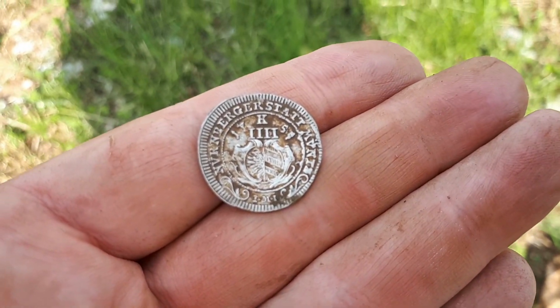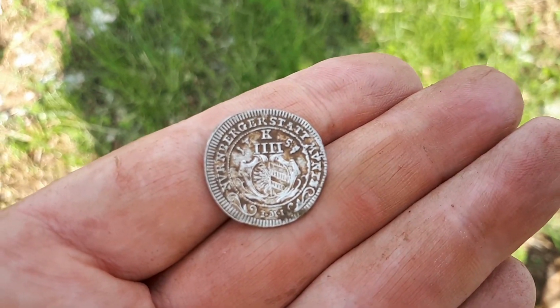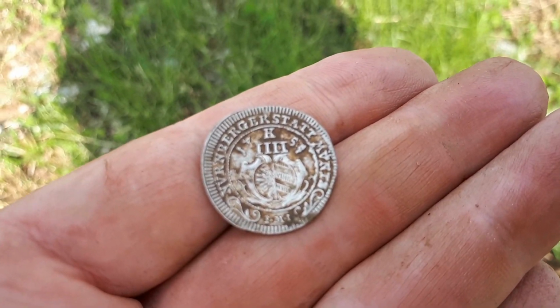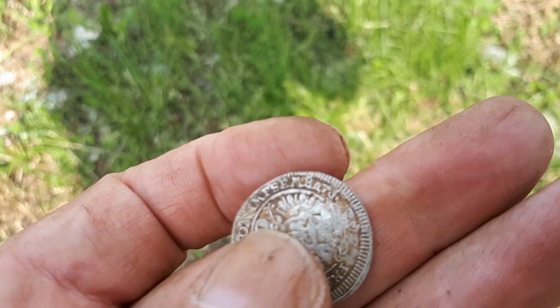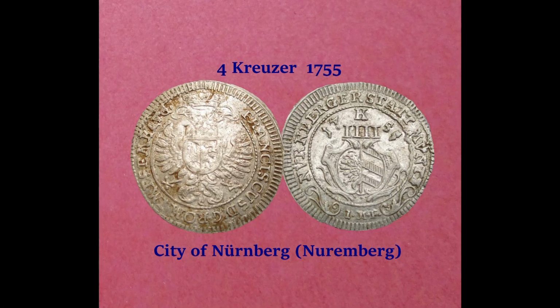Look at that thing. It's 1750 something. I can't quite read the last digit. You see that Roman numeral 4 above center? The 17 is to the left, and to the right of it is 50, 55, 51. I can't tell, but it's definitely a hammered silver. Wow. Beautiful coin. That's number 7. All right, on to the next.